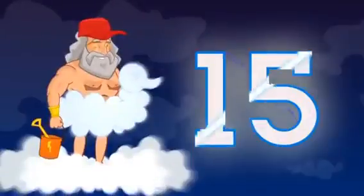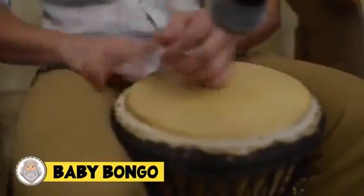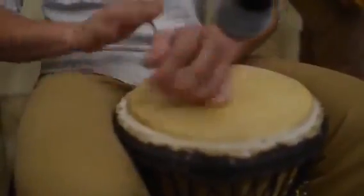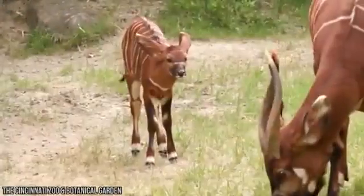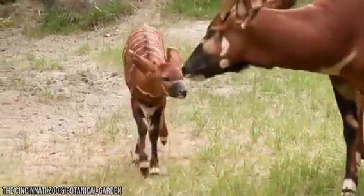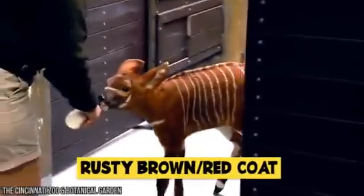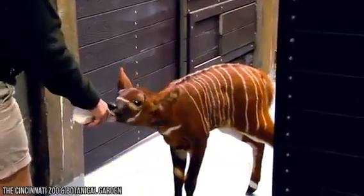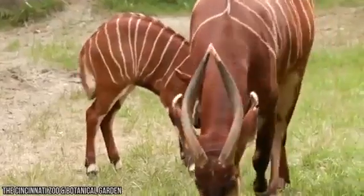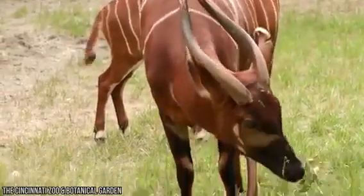Number 15. Baby bongo. Okay, so I was today years old when I found out that a bongo is not just a drum. A bongo is also a plant-eating animal in the antelope category. The thing that sets them apart from other antelope is their amazing look. They have a rusty brown/red coat as well as black patches. They have amazing white stripes, and both males and females have unique-looking horns.